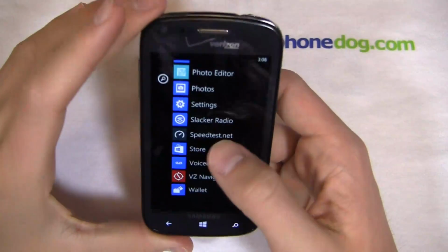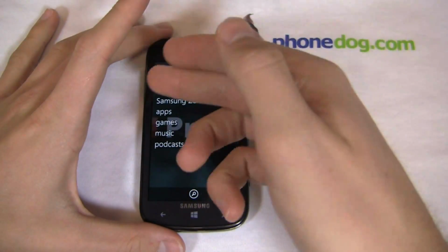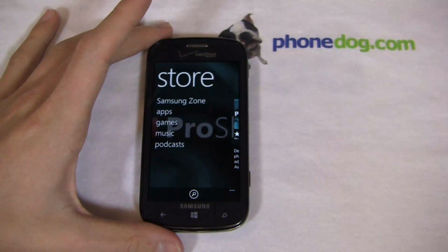Last but not least, I want to talk about the Microsoft Store because it has undergone some significant changes in a lot of ways. First of all, you always get an OEM-centric store here, so either a carrier store or an OEM store.